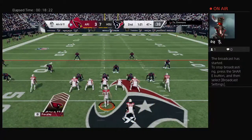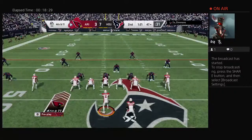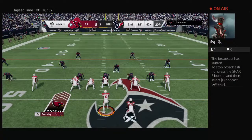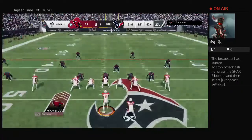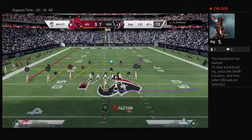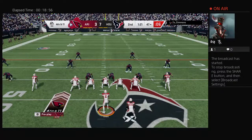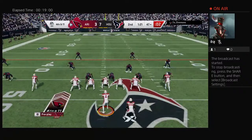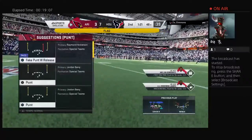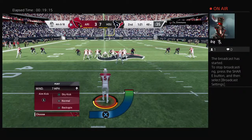Now let's see how the offense, still out there, they elect to go on 4th and 11. That's going to set him back 5 yards. Now Jordan Berry on to kick this one away. Back deep, D.D. Westbrook.